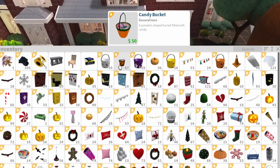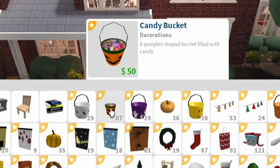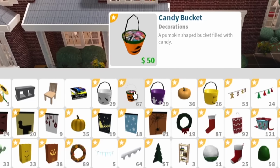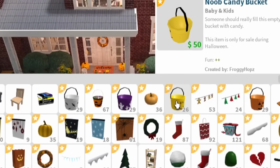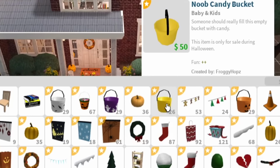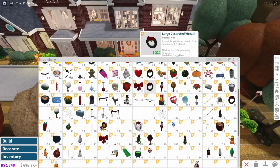Another fun fact is this candy bucket is never coming back. It's the rarest. I feel like it's one of the rare items in build mode because they never bring this back, and maybe they won't ever, who knows. But it's basically been replaced by these other candy buckets that are interactive, and you can put candy in them, which is really cool. But this candy bucket is very rare. Just wanted to point that out. I'm sure most of you already know that.